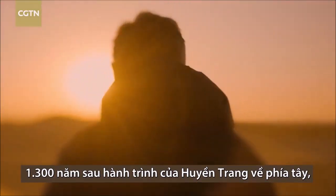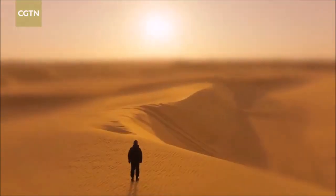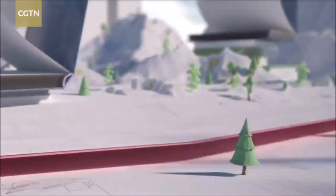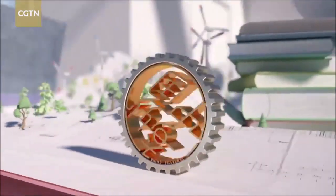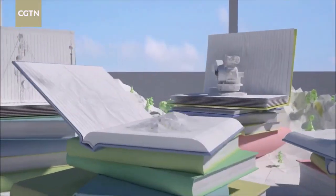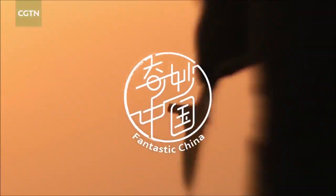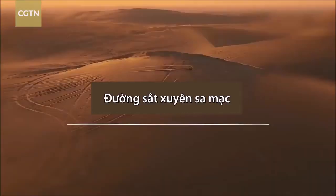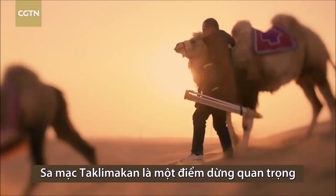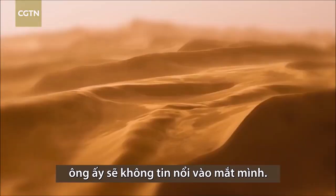1,300 years after Xuanzang's journey to the west, the only railway looping around a desert in China was built here. The Taklimakan Desert is an important stop along the ancient Silk Road. If Xuanzang were standing here, he wouldn't believe his eyes.